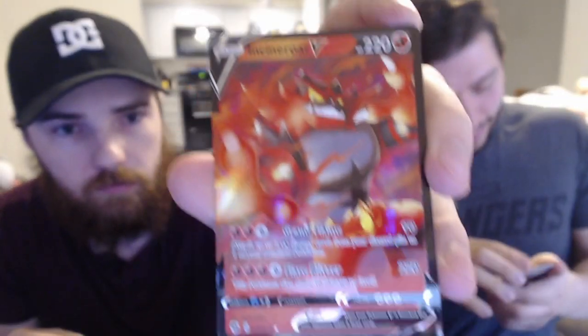Get it to focus on. It's okay. I hope these work the same way. One day we'll get a top-down camera. Four. They should. All right. Electric. Fire. Fighting.